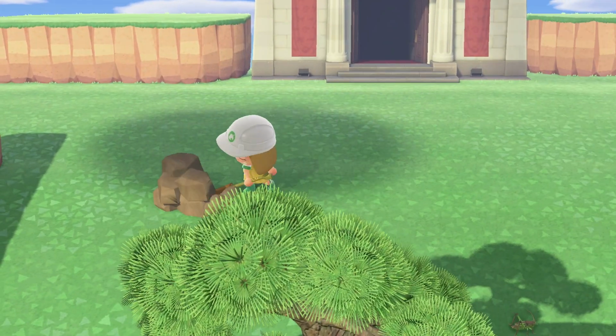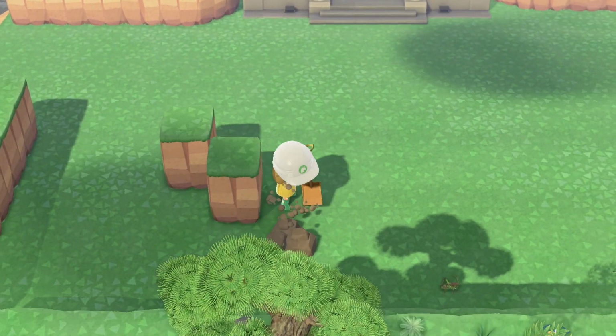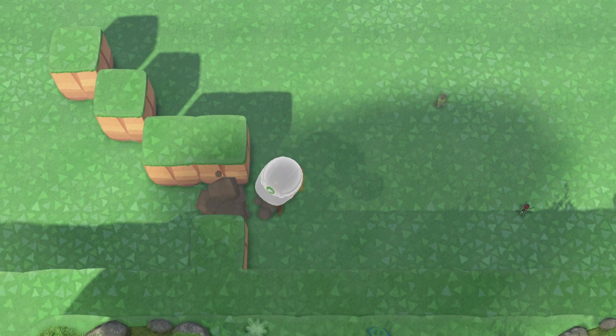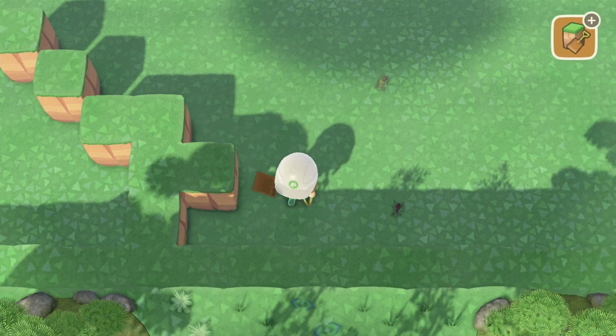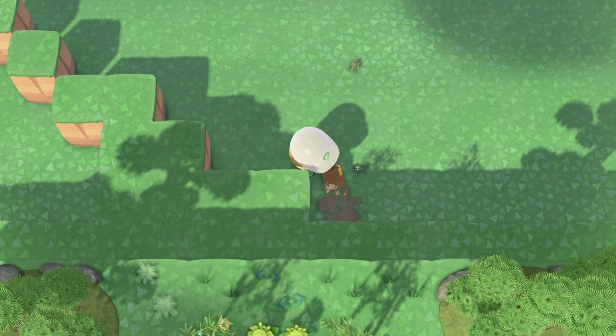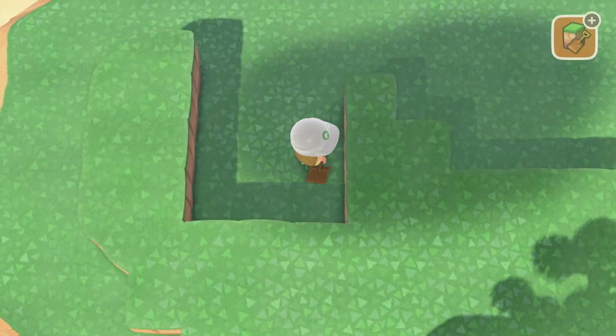I also wanted to jump in and say I did connect Soggy Froggy Falls with this area back here to separate it a little bit, and I'm going to build a little bit more up on top of these cliffs. I'll do a little bit of decorating right now, but I'm going to finish them up in a later video.